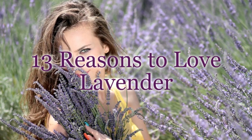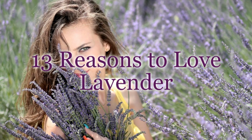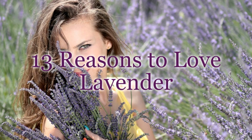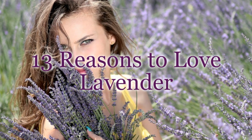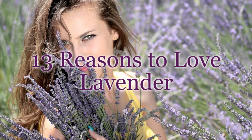13 Reasons to Love Lavender. Lavandula angustifolia, in its many varieties, are low-maintenance and drought-tolerant plants. Lavender is the most versatile of all the essential oils. There are many types of lavender, but all lavender is fragrant and used for medicinal, cosmetic, and culinary uses.